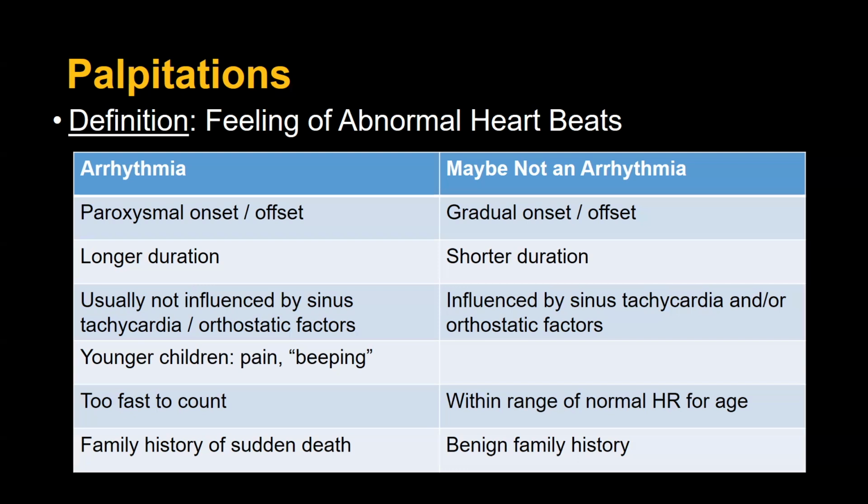And then I think family history is also helpful. So I definitely would pay a little bit more attention for a possible arrhythmia if there's a family history of sudden death or even fainting that's concerning.